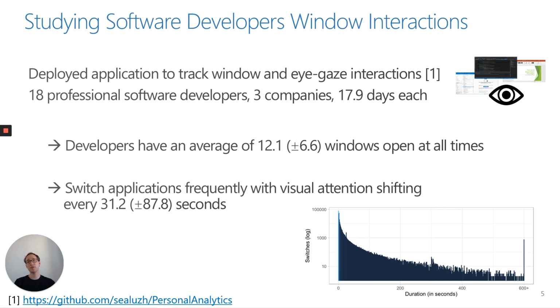In a first step, we therefore studied software developers' interaction with their computer. We extended and used our own monitoring application that tracks computer and window interactions, including all window events and mouse and keyboard events. We used the Tobii 4C eye tracker and our own application to track eye gazes and the fixations on the windows that developers are using.